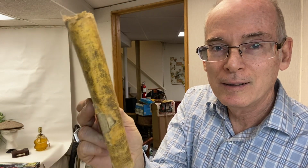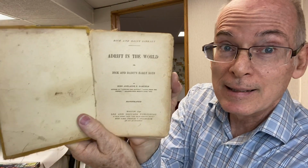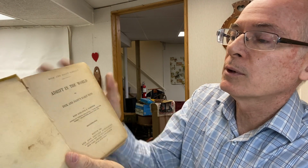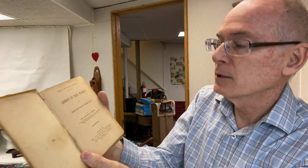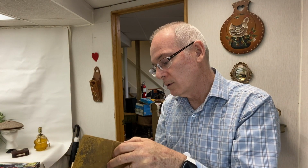Now, this one is in terrible condition. It's like the spine is barely holding together. Cover is loose. And this is called Adrift in the World. This is a Dick and Daisy library. So there were a series of these Dick and Daisy library books. This is from 1890. And this particular one is Adrift in the World. But I just couldn't leave it there.